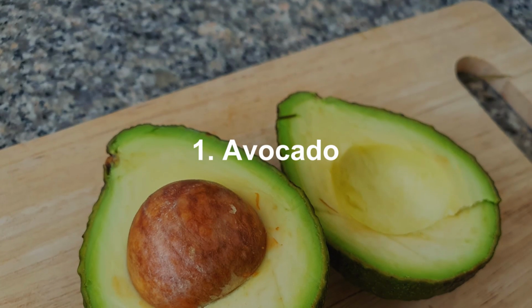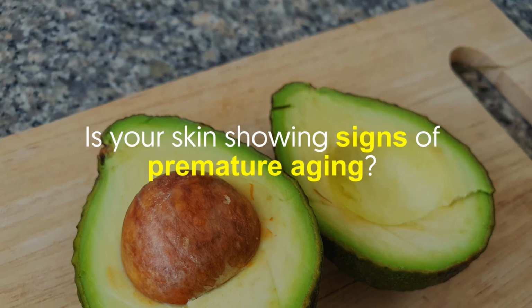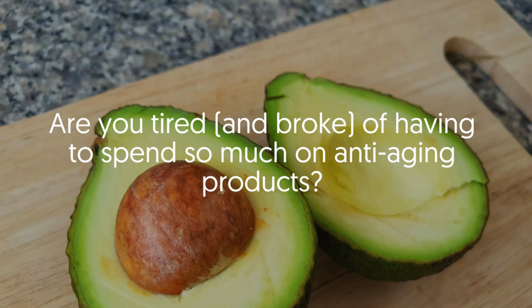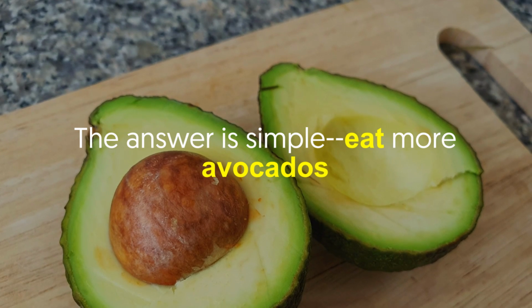Number 1. Avocado. Is your skin showing signs of premature aging? Are you tired and broke of having to spend so much on anti-aging products? The answer is simple: eat more avocados.